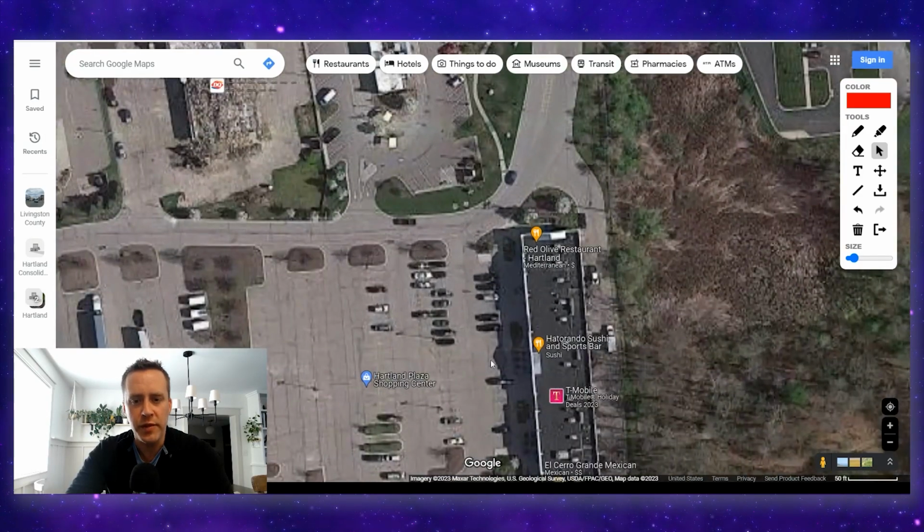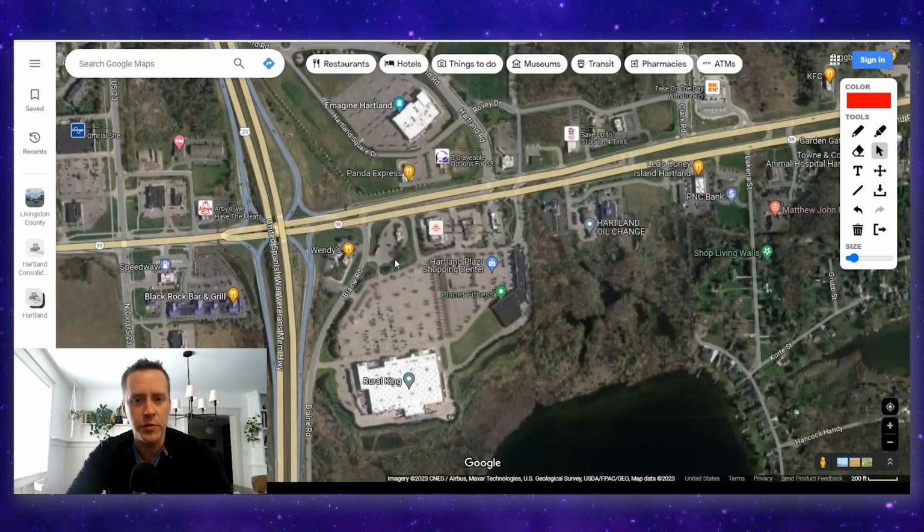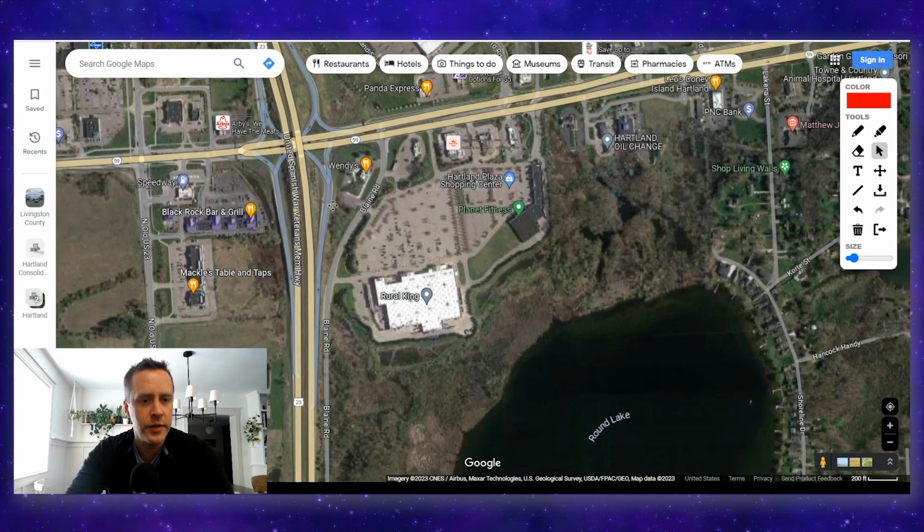Another little popular place is Gus's Carryout. We go there for the breadsticks. We just had some of those with our lasagna there the other day. Rural King is a popular spot, popular for some. We have chickens at home, so that's popular for us.